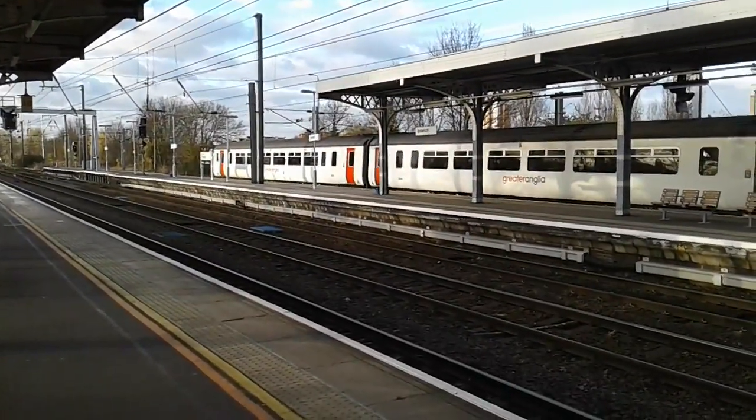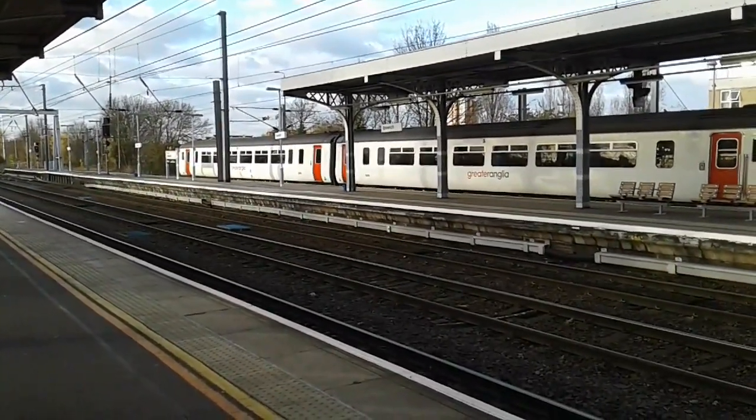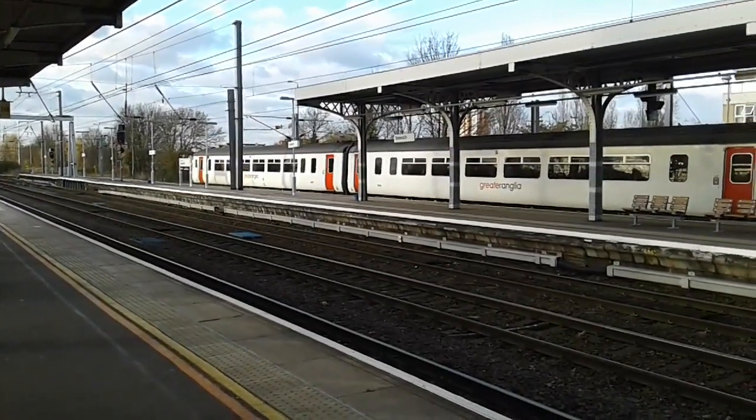Okay, get ready to depart. This is the delayed 1417 Greater Anglia service to Lowestoft. Any minute now.